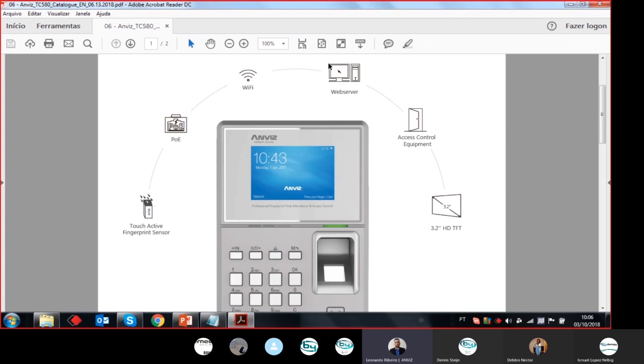It's a local system, but if I configure the DDNS, a dynamic system by TCP/IP, I can also check it through the internet. But if I need to use the internet, maybe the cloud solution would be a good suggestion for us. I can talk about it later too.